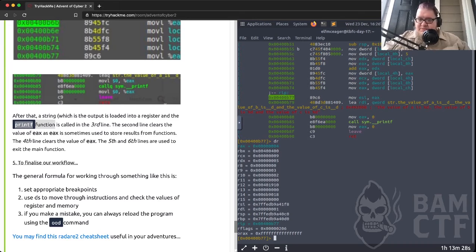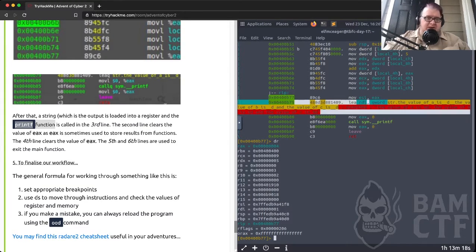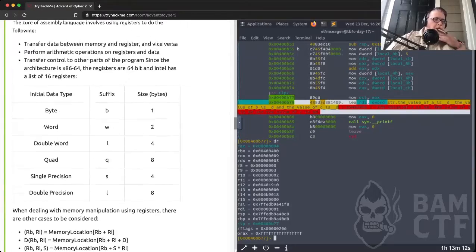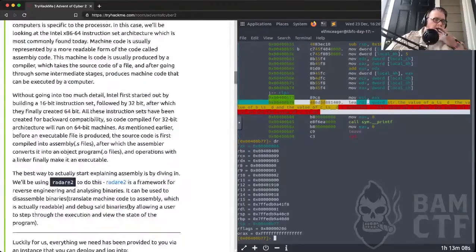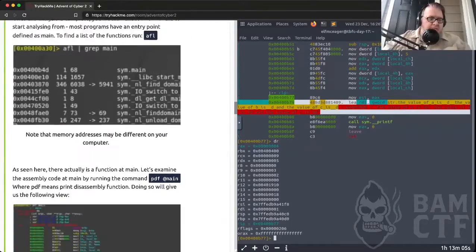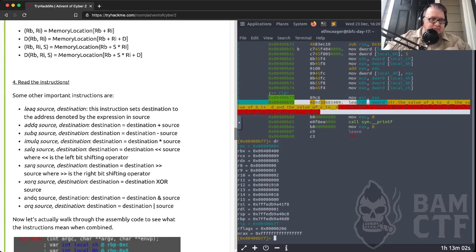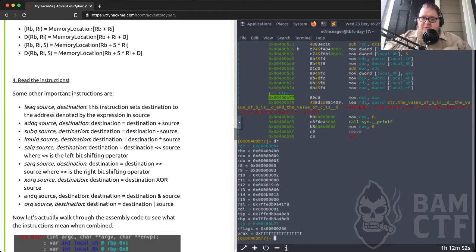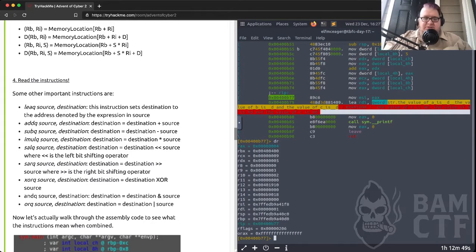All right. So we've moved those in the registers where we expect. Then we're going to move ESI to EAX. So move some more registers around. This LEA. So what is LEA? Well, we can see up here. Oh, I must have passed it. There we go. So it sets the destination to the address denoted by the expression in source. So it's kind of analyzed this all for us, but essentially it's moving a memory address into RDI, and what this is showing us is what's actually in that memory address.